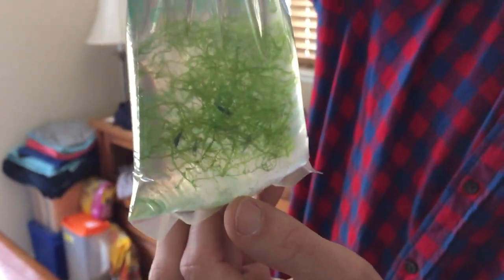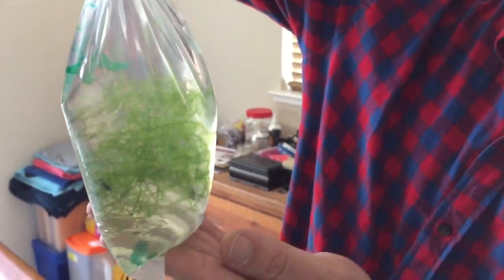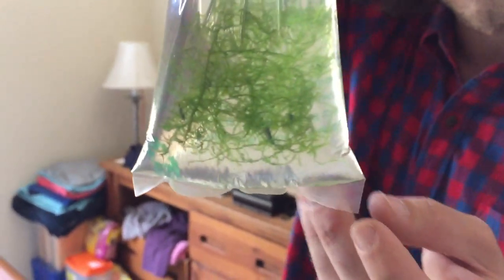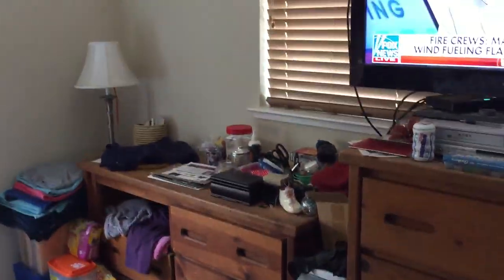The first thing he sent me looks like about 6 to 7 very active blue. That was the very first thing my gram said when she saw him: active, because they're so active. It looks like there might actually be one cherry in there. And a really healthy Java moss, super healthy. Let me set this down. And then he sent these.